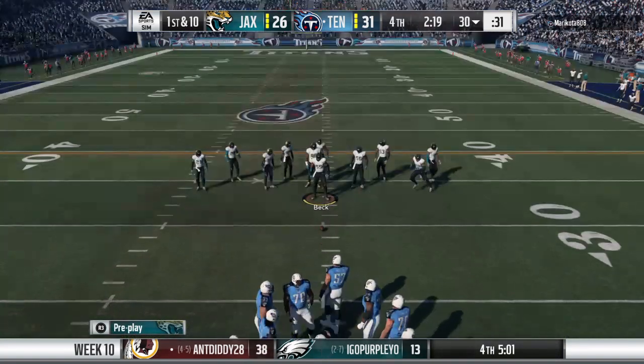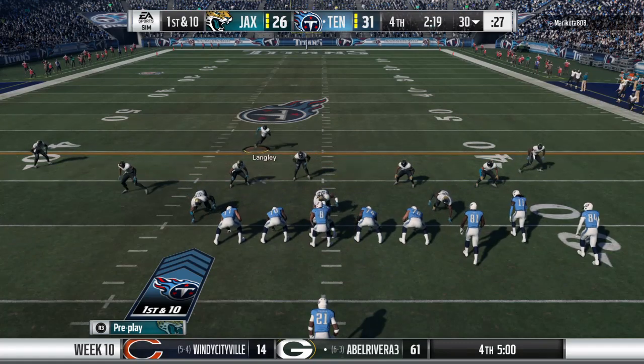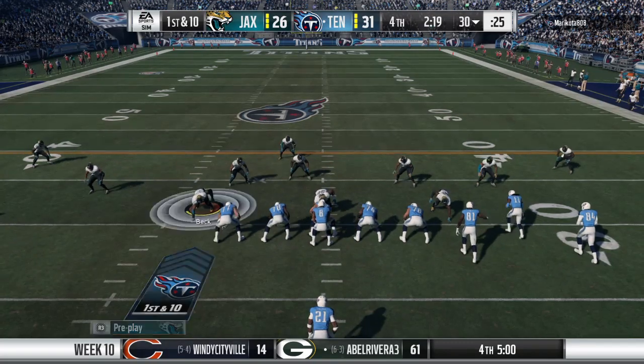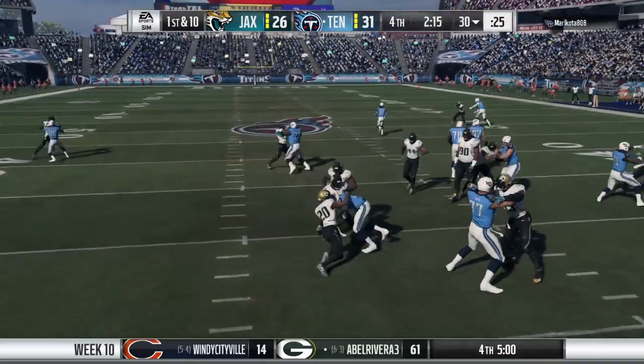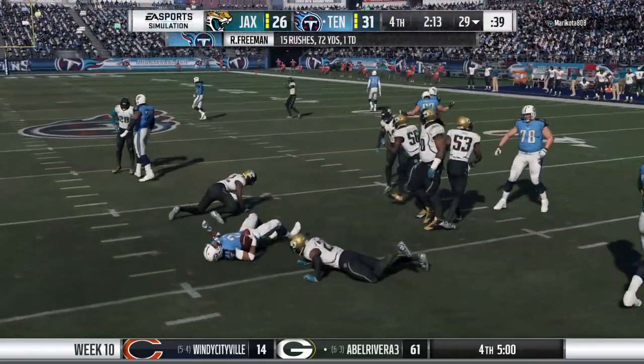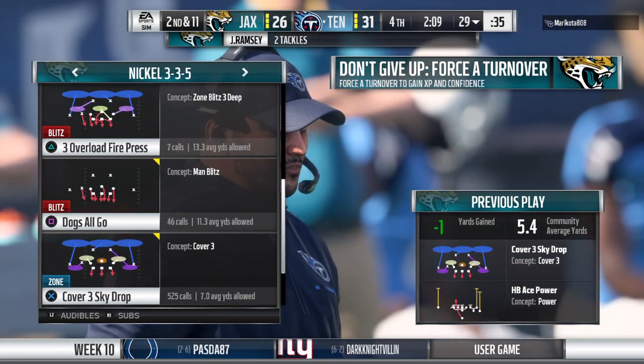Getting late here in the 4th, and if this team has any chance to win this football game, their defense obviously needs a stop here. And he'll give it here to his running back. And he went nowhere. He'll lose yardage back to the 29. It's a loss of a yard there, and now 2nd down.